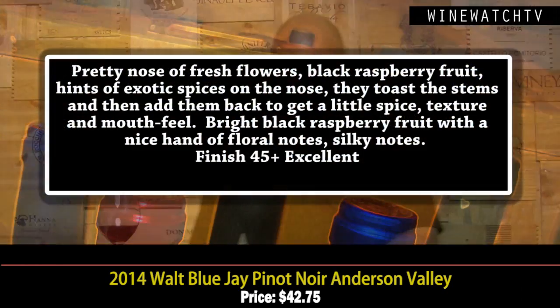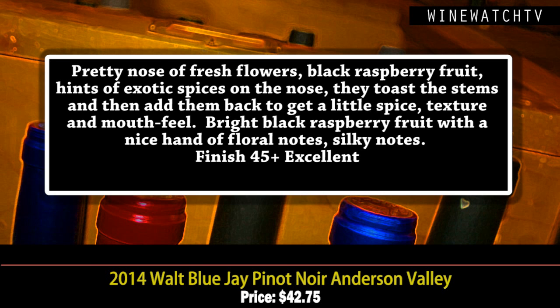But still excellent in quality. This one's got a pretty nose of fresh flowers, black raspberry fruit, hints of exotic spices. They toast the stems and then add them back in to give the wine a little spice. This is a unique technique. I don't know anyone else that does that. It gives it a little texture and mouthfeel as well.